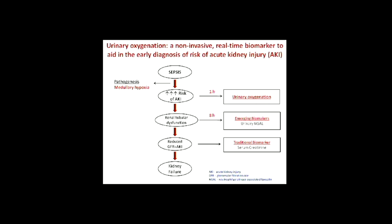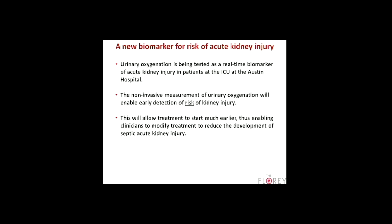Current biomarkers, the best ones take 8 hours, but the most commonly used biomarker takes up to 24 hours to actually detect kidney injury. What I've shown you is that urinary oxygenation is a new biomarker for the risk of acute kidney injury. It's currently being tested as a real-time biomarker of acute kidney injury in patients at the ICU at the Austin.